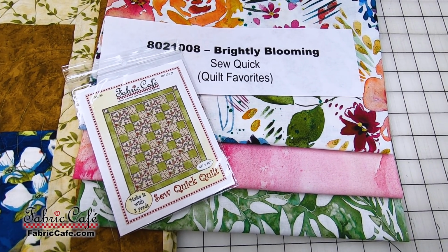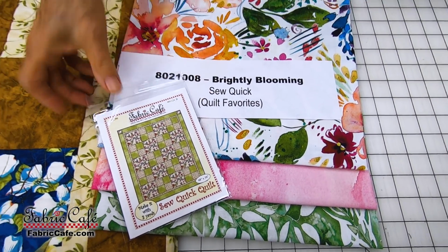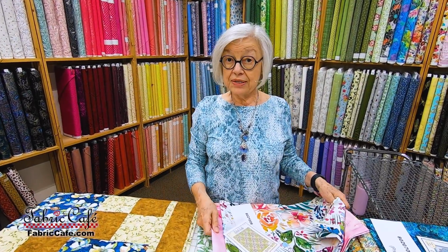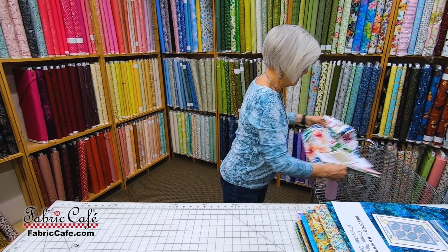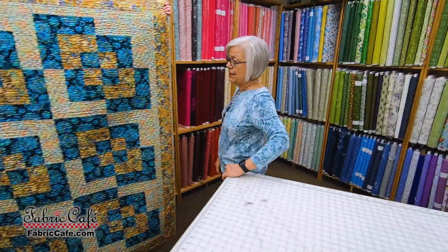It's also available in the Quilt Favorites book. Quilt Favorites book is a downloadable pattern book. If you want to order it or get it free with 3 kits, then you will get a code so you can download it. The next one that we're going to show you is Corner Play.